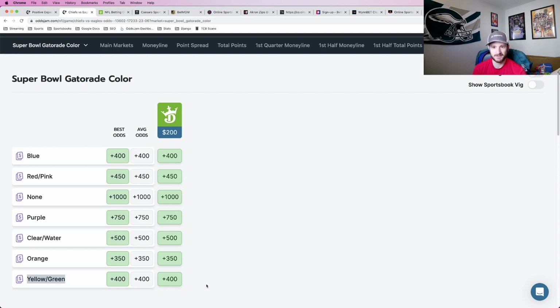If I am giving my advice, it really doesn't make sense to place a bet on any of these that is outside of blue, orange, or yellow/green. I don't see a scenario in which it's any of these other colors. Red, pink, I don't see at plus 450 giving you the next best odds.